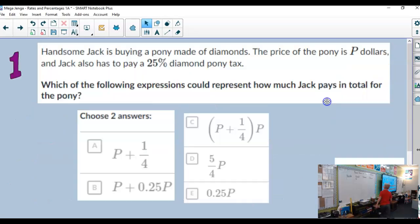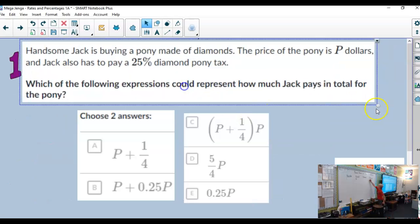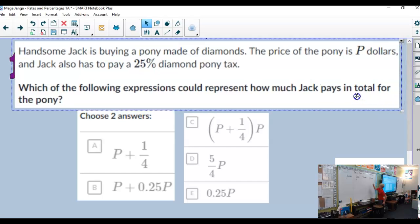Handsome Jack and the Pony Tax. Oh yeah, I think this one too. You might have seen this one before. They get a choice on who they were. Which of these actually match? Handsome Jack and the Pony Tax. Yes, come back in a couple minutes.